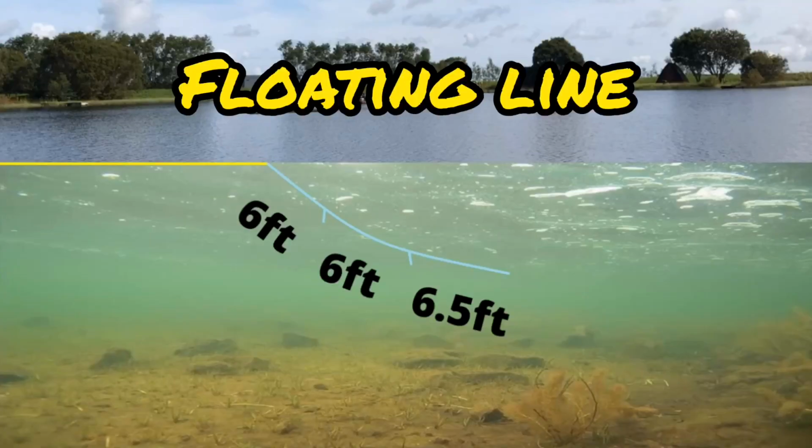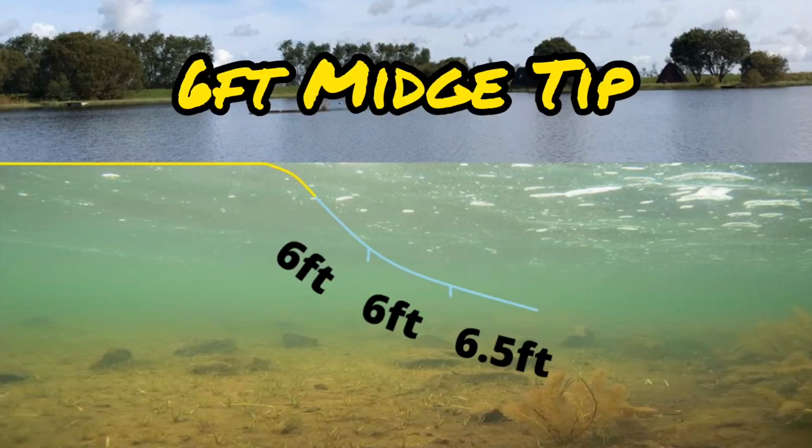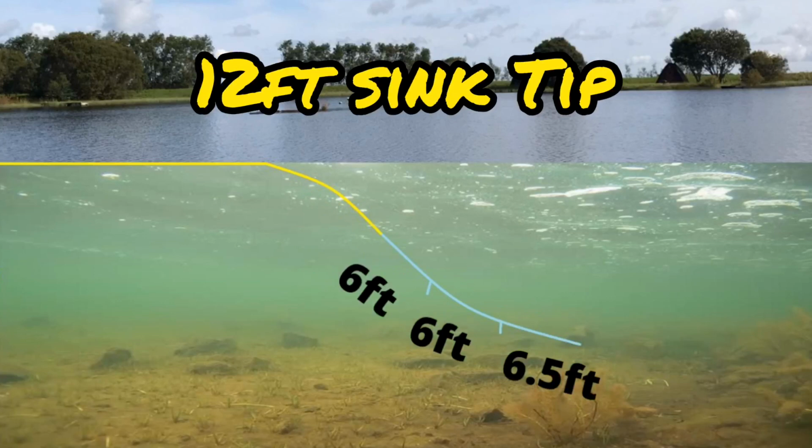So if you're using a floating line, I'll tend to increase the gap to 6 and 6.5. Just keeps those flies a little bit extra distance apart, which helps with spooky fish. You can go into a midge tip line if the fish are sitting a little bit deeper, so I tend to use a 6 foot midge tip, my Rio line, quite a lot when I'm straight line nymphing. It just gets you that little bit deeper. And I've also started using a 12 foot sink tip, which is great against a dam wall. Just gets you right deep and great fishing that on the hang.